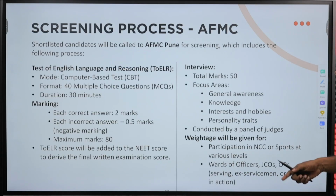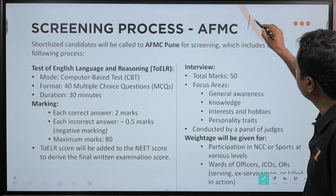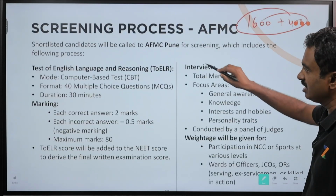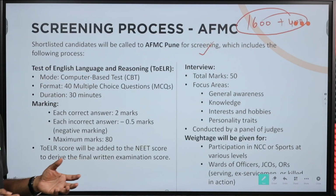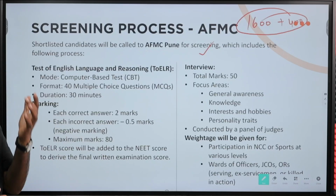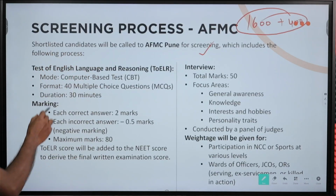The shortlisted candidates will be called to AFMC for screening. How many did we say? 1,600 boys plus 400 girls. Usually they call these candidates, and this will happen over a period of around 6 or 7 days. Every day maybe around 300 candidates or so in 2 batches. So it might take around 6 or 7 days.